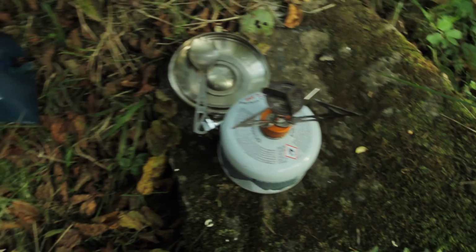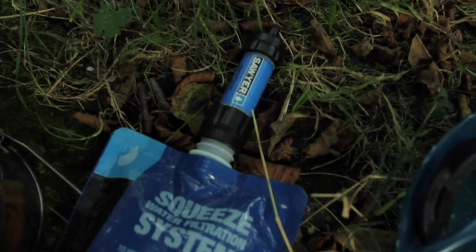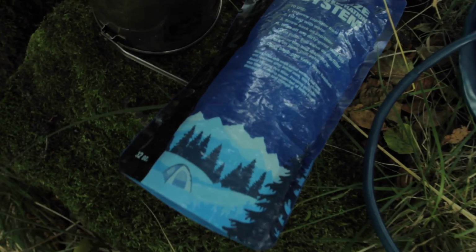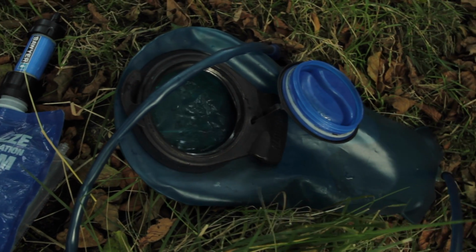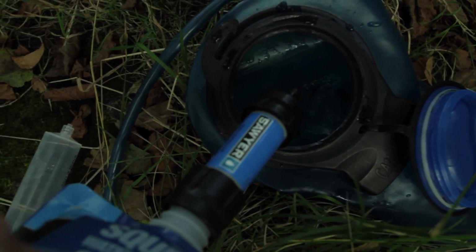Okay, so I've eaten lunch. Now it's time to top up the water supplies. I've got the Sawyer Mini there with a 32 ounce bag, and I throw it in there. So that was a nice little break by the river there, but it's time to pick up the pace and let's see how far we can get tonight.